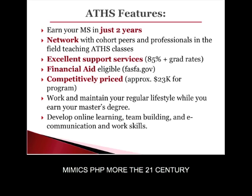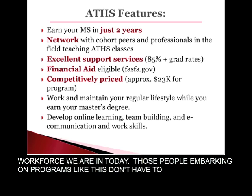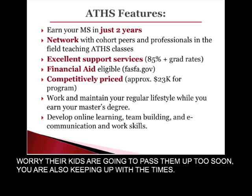So people who are embarking upon adventures like this, and online programs like this, don't have to worry that their kids are going to pass them up too soon. You're also keeping up with the times.